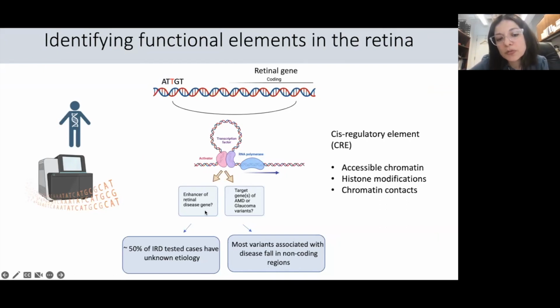This is important because more than 50% of inherited retinal degeneration cases have unknown etiology. So maybe it is possible that mutations in the enhancers of important retinal genes cause degeneration. Also, when we have identified genetic variants associated with retinal diseases such as AMD or glaucoma, most of these variants fall in the non-coding regions of the genome. So we don't know what are the target genes.